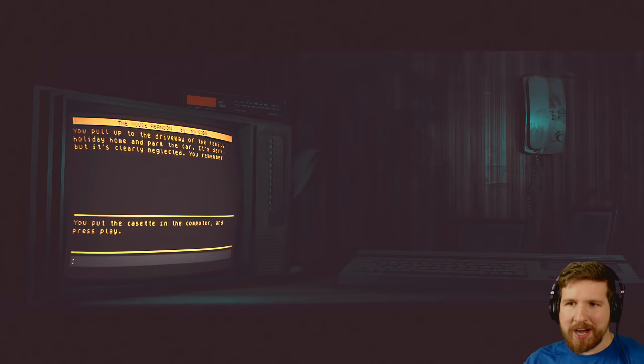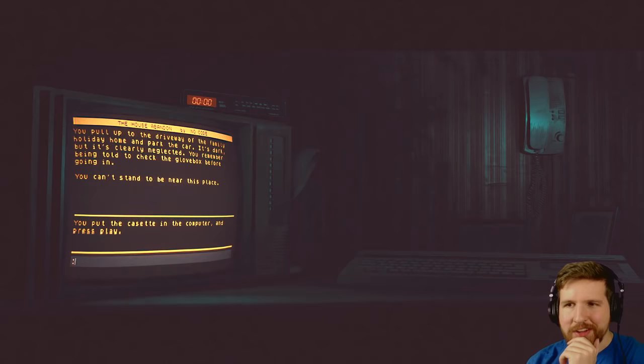What? You pull up to the driveway of the family holiday home and park the car. It's dark, but it's clearly neglected. You remember being told to check the glove box before going in. You can't stand to be near this place.